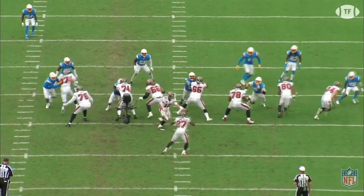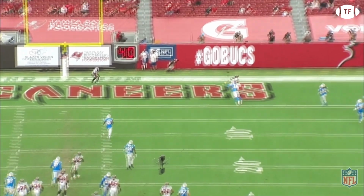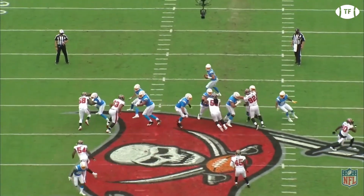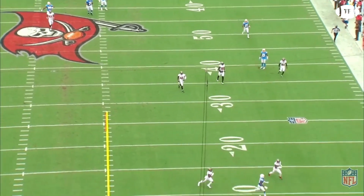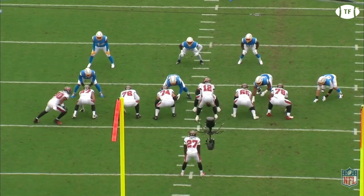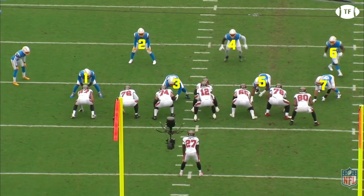On Sunday, we saw one of the best QB battles of the season so far. Tom Brady and Justin Herbert went head-to-head, dropping dimes and delivering bombs as both quarterbacks battled it out for the W.